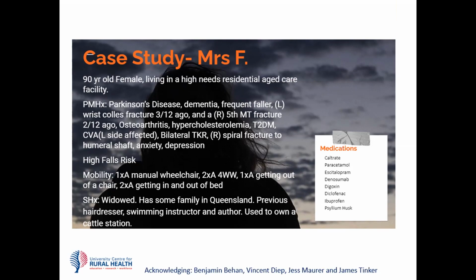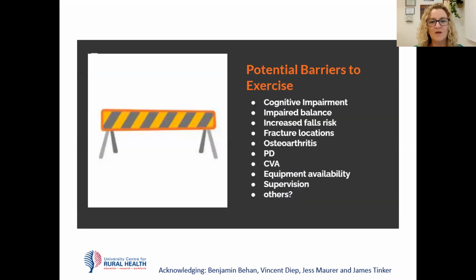Someone has said mobility access. Yeah. So if you're 2 to assist with a 4-wheelie walker, you know that it's not going to happen very often for you because the staff are busy and the ratios are lousy. So this is where, you know, the potential that would fall under others here.